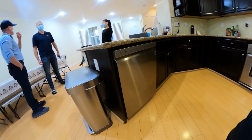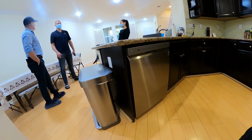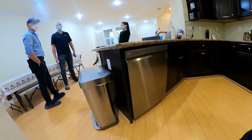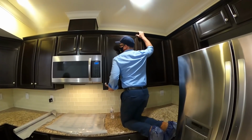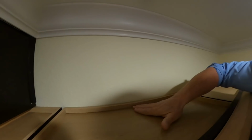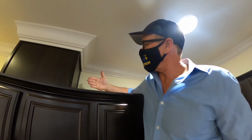That one is allergic to mold. She wants to make sure that there's no chance of that here. Yep. And if there is, that we mitigate, take care of it. Pretty clean. Pretty clean? Oh yeah.